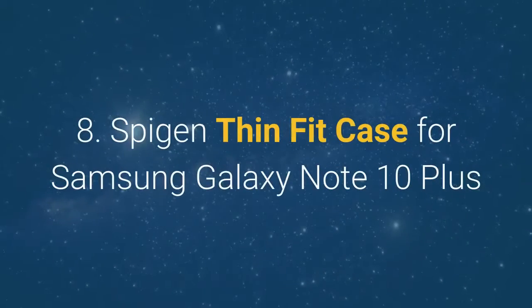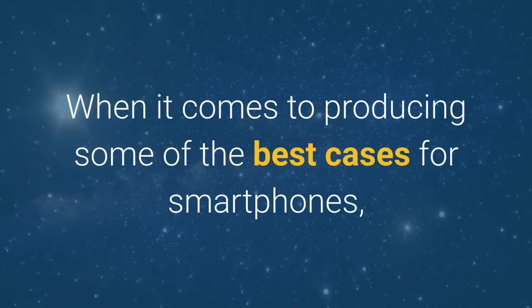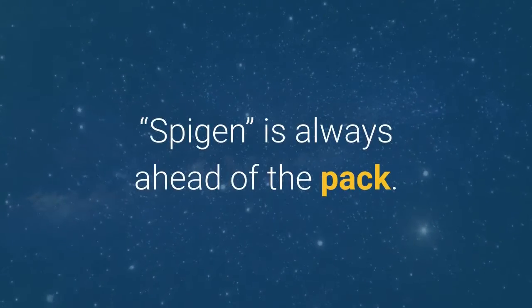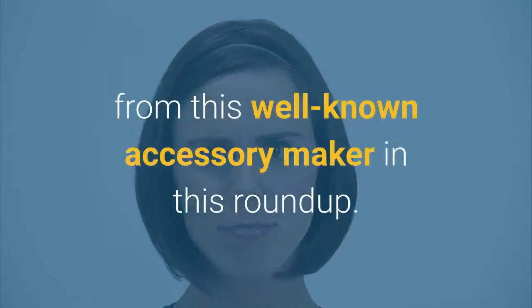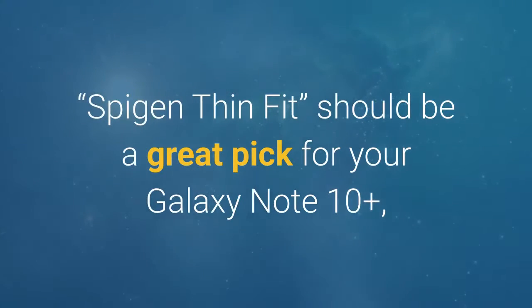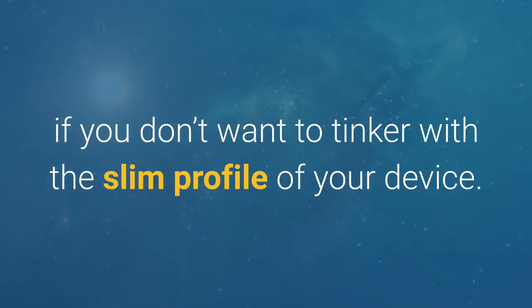8. Spigen Thin Fit Case for Samsung Galaxy Note 10 Plus. When it comes to producing some of the best cases for smartphones, Spigen is always ahead of the pack. So, you shouldn't be surprised to find the third cover from this well-known accessory maker in this roundup. Spigen Thin Fit should be a great pick for your Galaxy Note 10 Plus, if you don't want to tinker with the slim profile of your device.